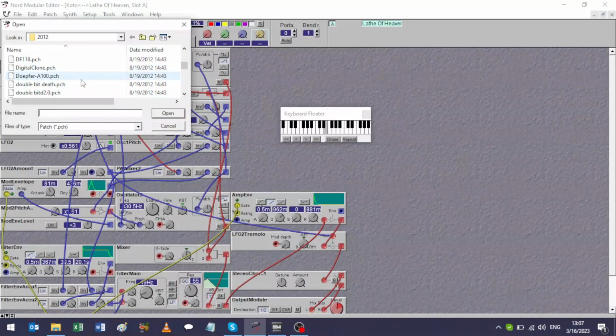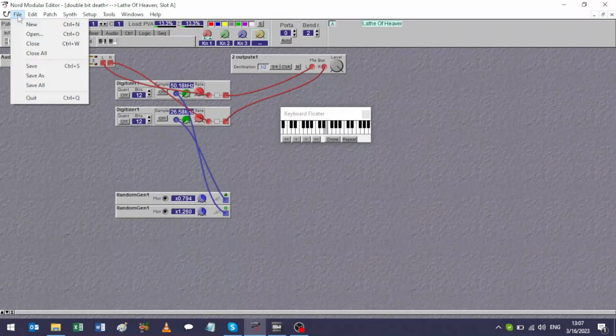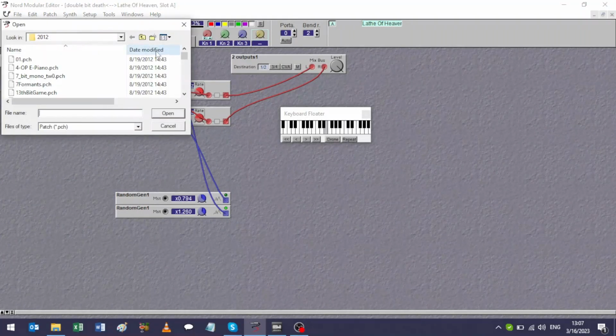Hey, that's a neat name. Double Bit Death. Awesome. Let's do it. And it's not as cool as I thought. It's an audio processor. All it does is send the audio signal into 2 digitizers that have random knobs attached to them and then mapped here. So it is double bit death in the sense that if you run a drum machine into it, it will, in stereo or double, destroy the bits. I think I remember using this on an old Craftworld track, but I'd have to go find it, and it's too much work right now, so skip that for now.